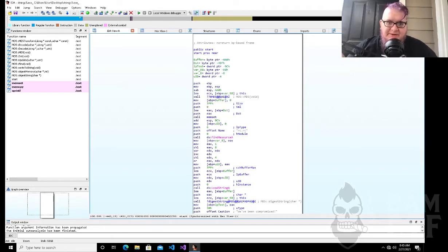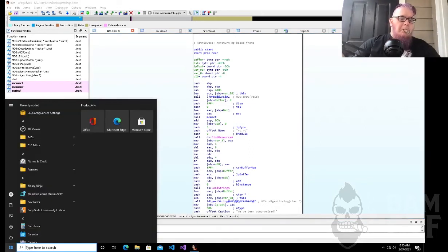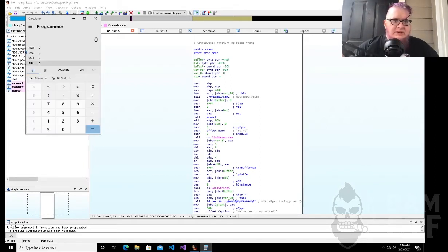All right, we set up our stack. Okay, so we're going to subtract 4A0 from ESP. So we're expanding our stack. We're giving ourselves 4A0 hex, which is like, what is it, 1100 something like that. Let's pull up our calculator here. So in hex, 4A0. Yeah, so 1184. So we've got 1184 bytes that we're setting up in our stack.